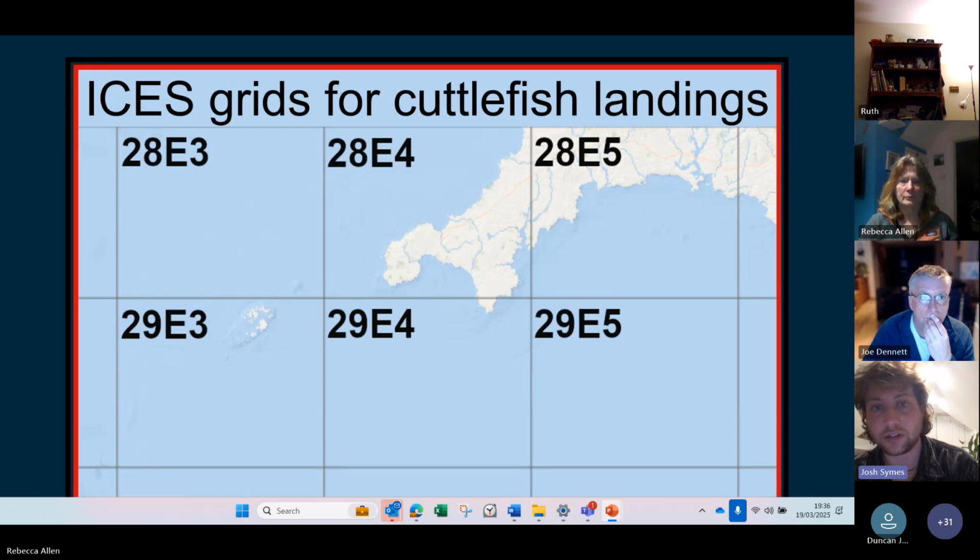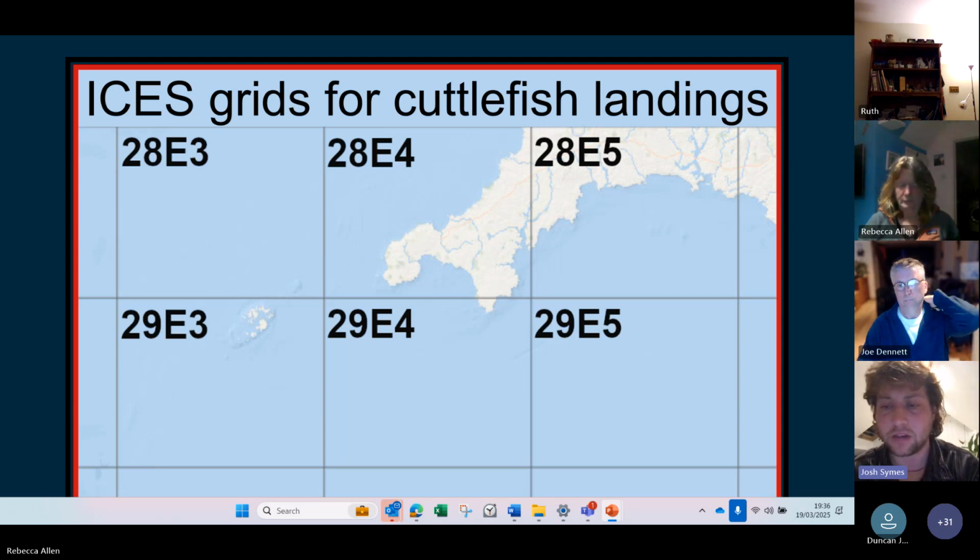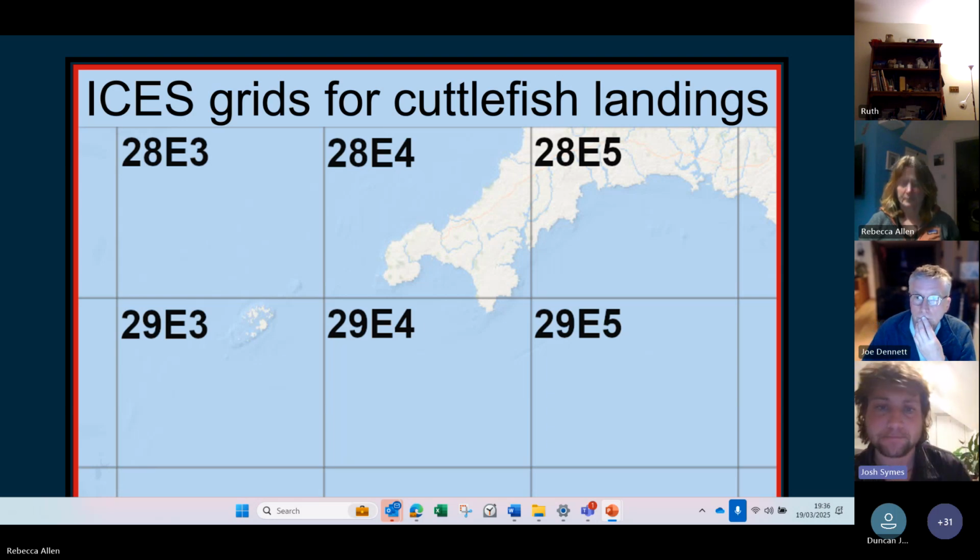And yeah, these are just the ICES grids used, so Isles of Scilly and West Cornwall. That's where all the landings for the cuttlefish came in. Obviously, there are cuttlefish being landed further east in Brixham and Devon as well, but I didn't have the data for that yet.